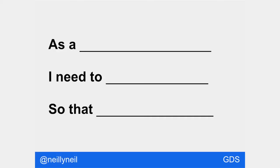So at GDS, this is how we articulate those needs. You may have seen this before. This is the structure of a user story. So as a particular kind of person, I need to perform a certain task so that I can achieve a specific outcome, get a specific value.